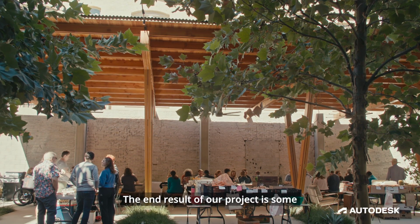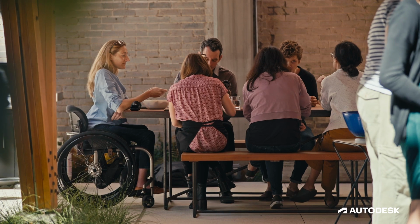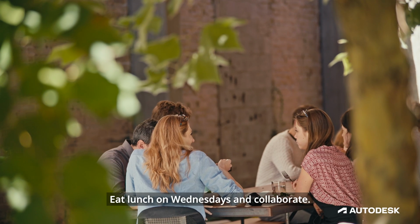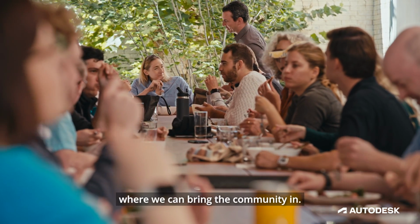The end result of our project is some really creative collaboration and design. It feels soft and inviting, seeing everybody enjoying it, eat lunch on Wednesdays and collaborate, having these large gathering spaces where we could bring the community in.